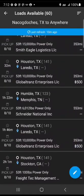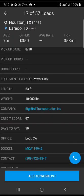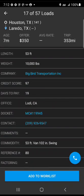So Laredo, when I first started power only, I thought, hey, Laredo is going to be a great power only market. As busy as it is, you would think it would be a power only market, but no bueno. But this right here, coming out of Houston, going to Laredo, they're going to pay you $350, and then you also get the use of this van.